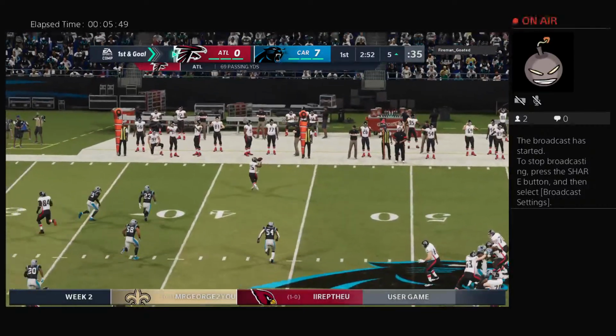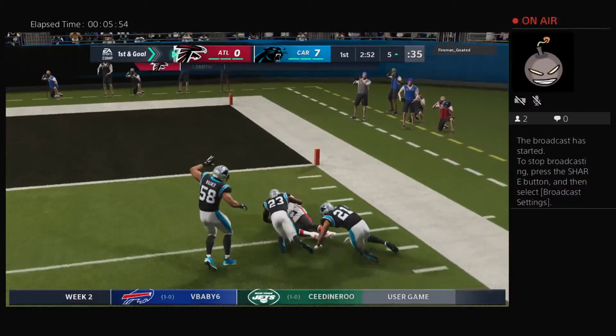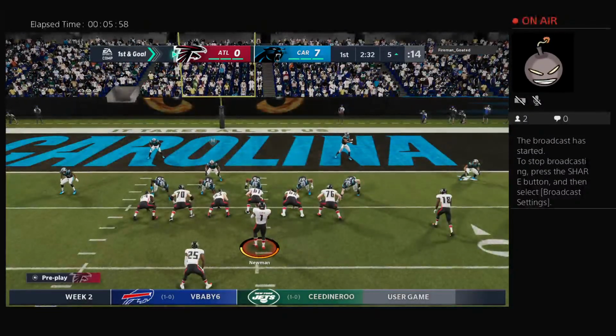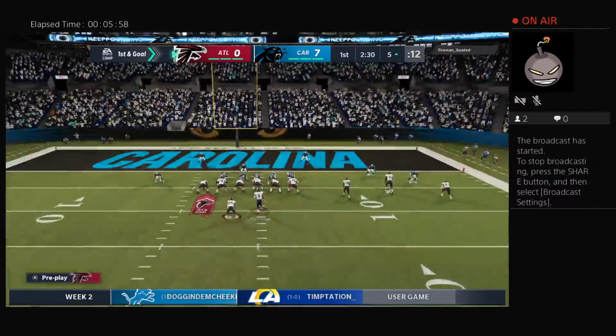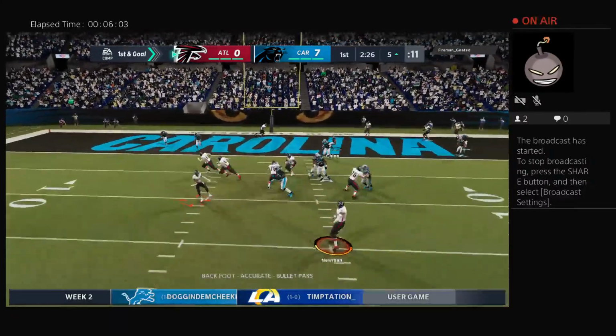Well, make that now 2 completions for him on this drive, and these aren't ordinary completions. They're big ones. Yeah, these are the types that make a secondary talk to each other and not in a good way, oftentimes pointing fingers. Hey, who's got him? Someone cover it. That type of indecision can open up to even more big plays.